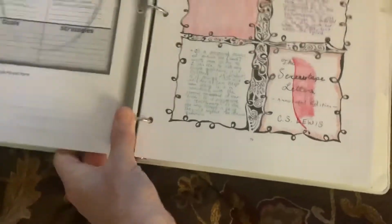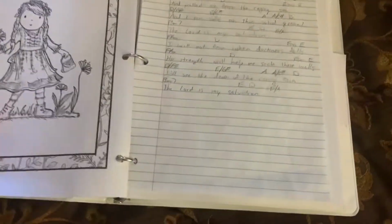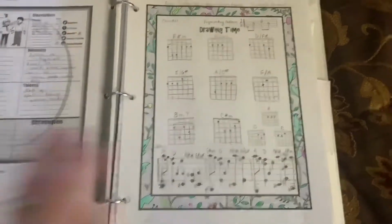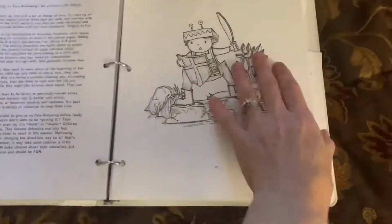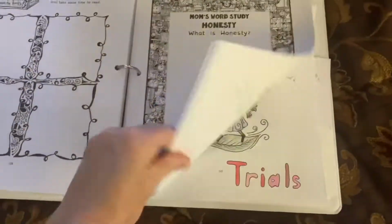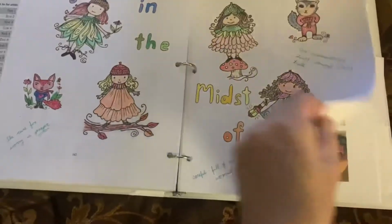So here's a reading time page. And I obviously haven't completely filled up this book, but it was starting to get full. Like I said, I sometimes use it for songs on my guitar that I like to play. Just getting into practicing my guitar more often. Sometimes this was actually sermon notes that I took while coloring these pictures. And there's another page.